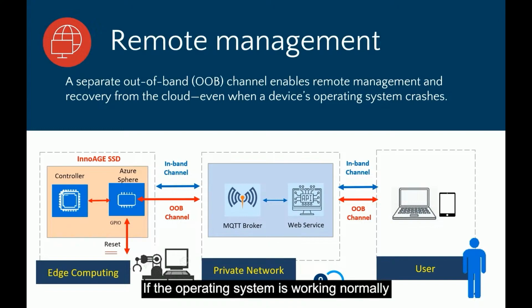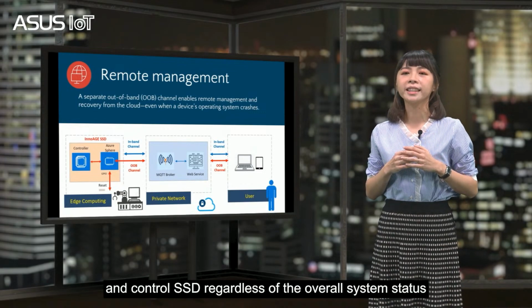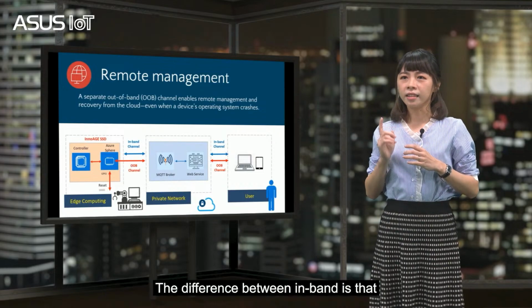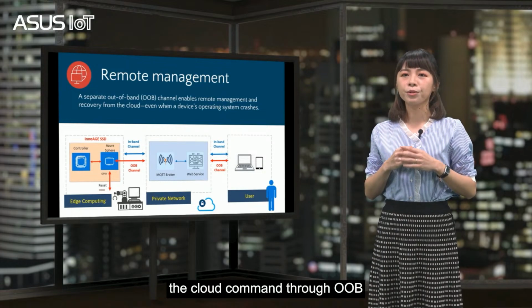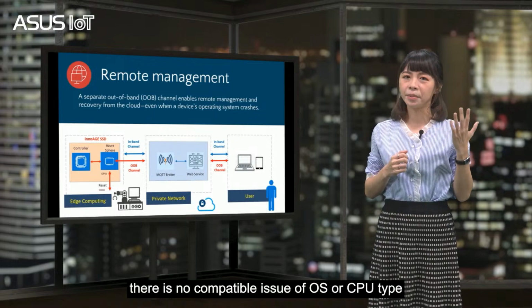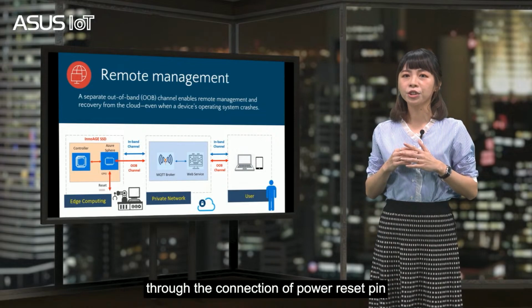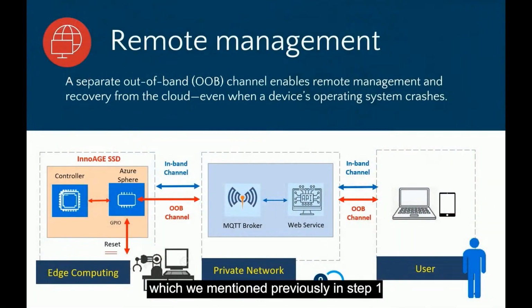If the operating system is working normally, the in-band channel with software monitoring can execute remote management functions. But if the OS crashes, InnoEdge with the OOB signal provides the user an independent channel to remotely access and control the SSD regardless of the overall system status. The difference from in-band is that the command through OOB is sent directly to the controller firmware. There is no compatibility issue with OS or CPU type. While the system is recovering, the firmware will send the reboot command automatically through the power receiving connection, which we mentioned previously in step 1. At this moment, the in-band signal is working again. Out-of-band is an important function in edge computing for IoT applications, and it is a complement to in-band.